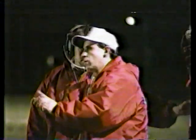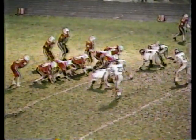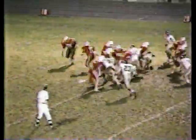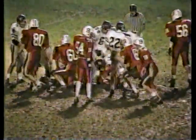Well, both teams are using the passes early on in this game. Yeah, they're not being conservative. No, when you're 1 and 5, you don't need to be conservative. Miles gets the ball to the first man through the hole, but he goes no place. Ashcroft carried the ball, number 40.